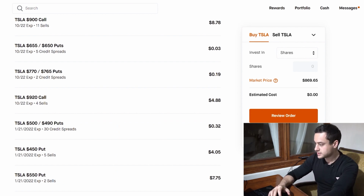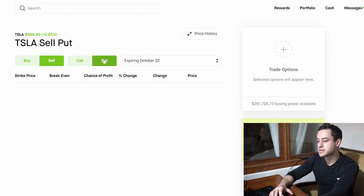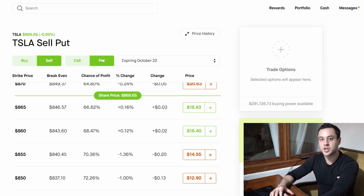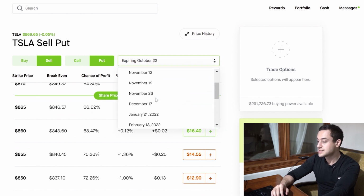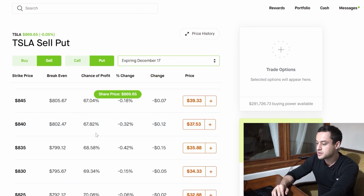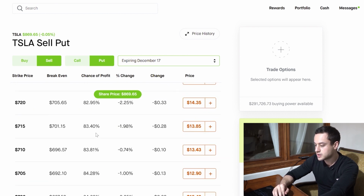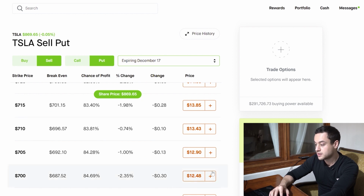I'm going to go into trade Tesla options, and we're going to first go ahead and sell the put option because that's a little bit more important. That option is going to be financing our long call option. So I'm going to go out to December 17th because RBC said go out until December. So this is the only expiration date in December. So let's see what we can make happen. RBC analyst said 700 put. Okay, we're going to scroll down and click 700 and sell this put option right here.